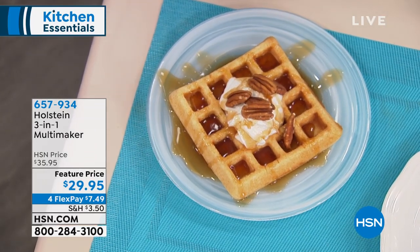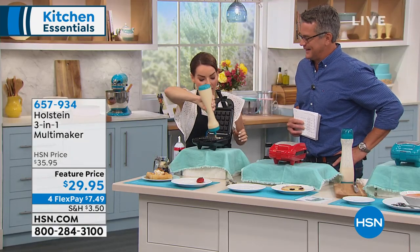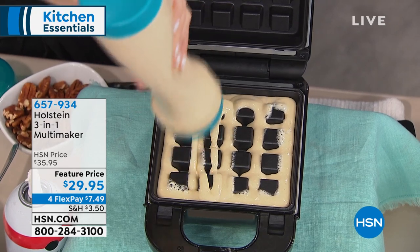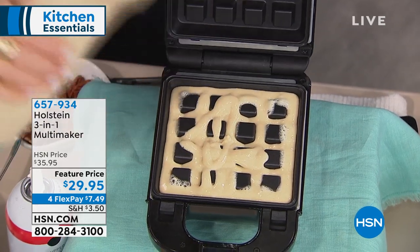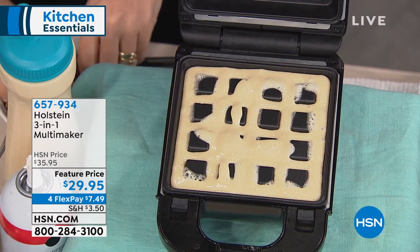Oh, so how long does it take to make a waffle? So 2 minutes to warm up and about 5 to 7 minutes each time. So you're popping them out pretty quickly. 6 minute waffles. Keep an eye on them because it all depends on how you like them cooked, right? Because sometimes we like them a little more well done, sometimes not.